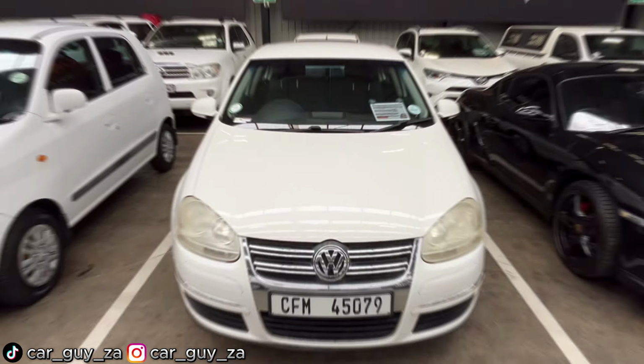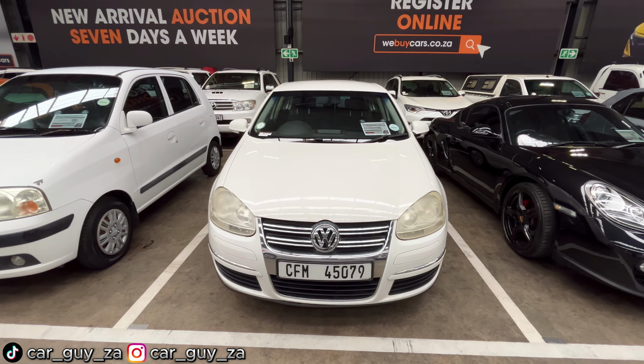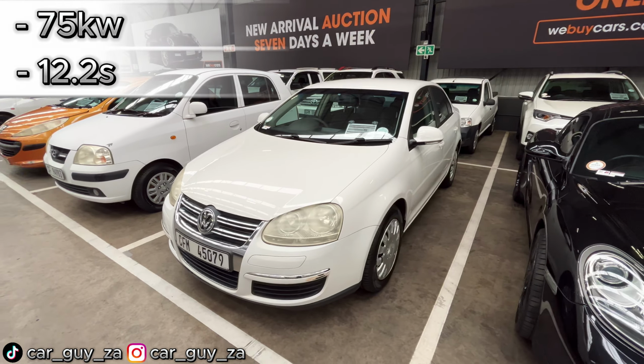The second car at WeBuyCars is this 2008 VW Jetta Trendline. It has a 1.6 liter motor that puts out only 75 kilowatts with a 0 to 100 time of 12.2 seconds.